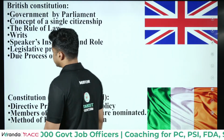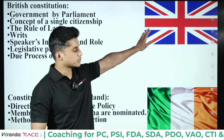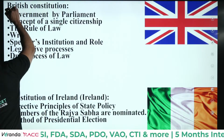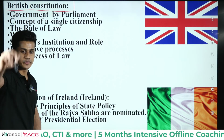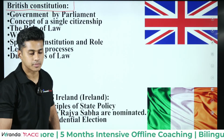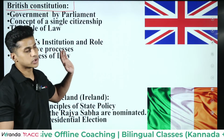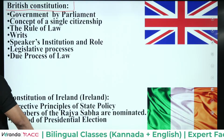So let's see, which country's flag is this? UK. United Kingdom's flag this is. Yes, obviously, when we have borrowed provisions from USA with whom we didn't have any link at that point of time, obviously the Britishers, the United Kingdom which has ruled us, we will be borrowing some of the provisions from them also. Let's see what all those provisions were.